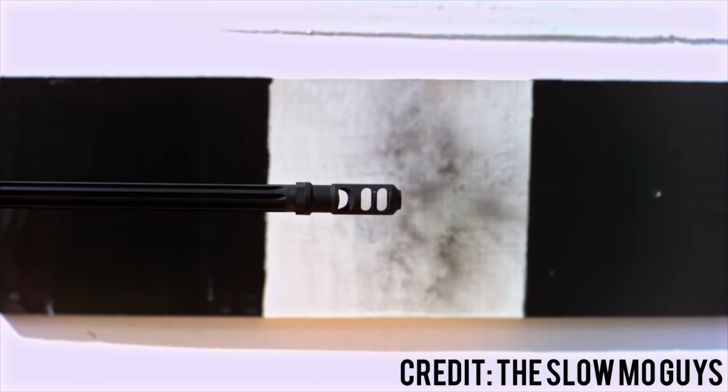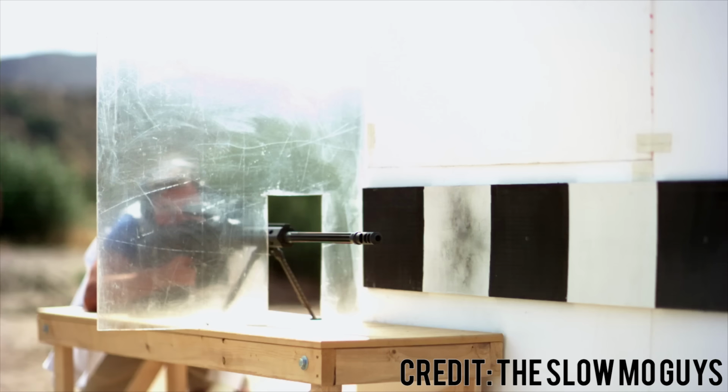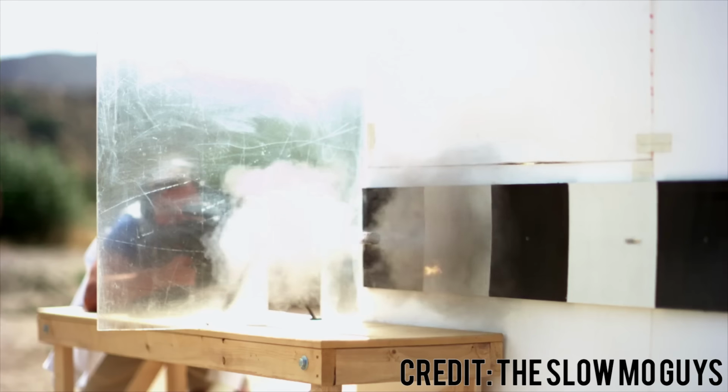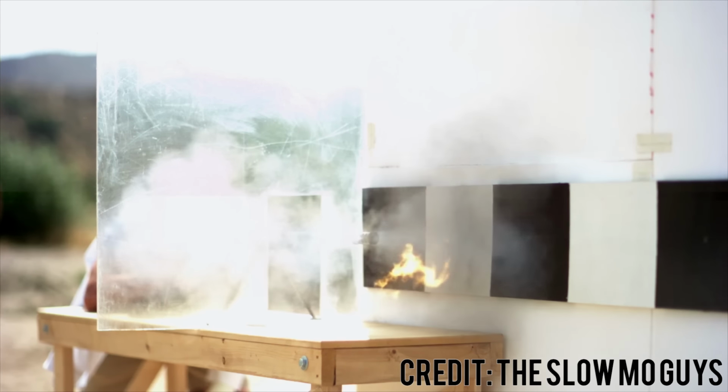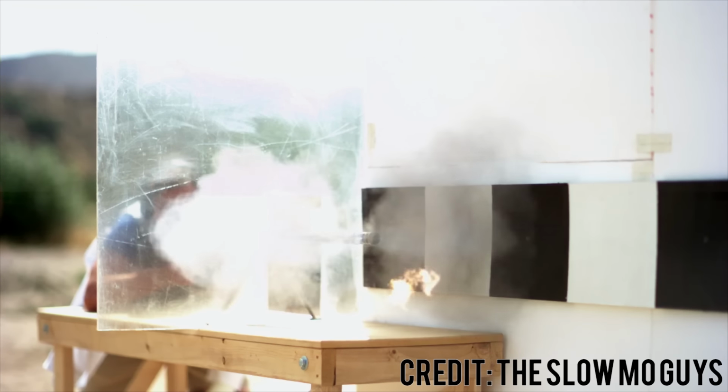And much in the same way that aircraft also create a supersonic boom at the point that they begin traveling faster than sound, what you're actually hearing and feeling is the resulting shockwave, or a sudden spike in pressure followed by a sudden drop in pressure when the speed of an object, in this case a bullet, is faster than the speed at which the surrounding medium, in this case air, transmits sound.